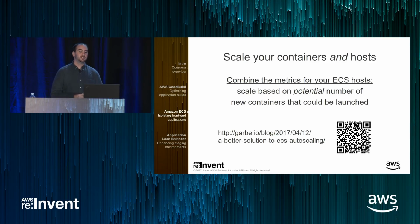But for your ECS host, sometimes picking just one metric isn't enough, especially because these containers can have reservations for CPU and memory usage. So you might see that you're launching 5 containers that each have a reservation for 1/5 of the memory on the host. But in reality, they're only actually using maybe a quarter of what they're reserving. So if you're trying to scale based on memory, in that case, the memory usage might only be 25%, but if you tried to launch a new container, there wouldn't actually be any room on the host.